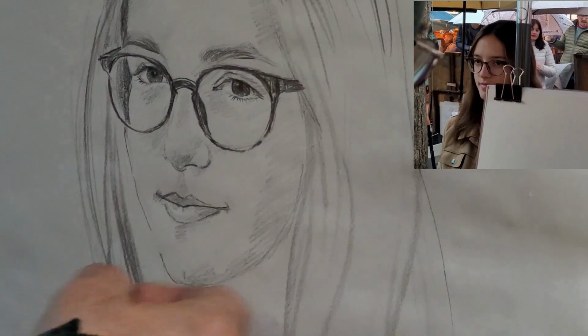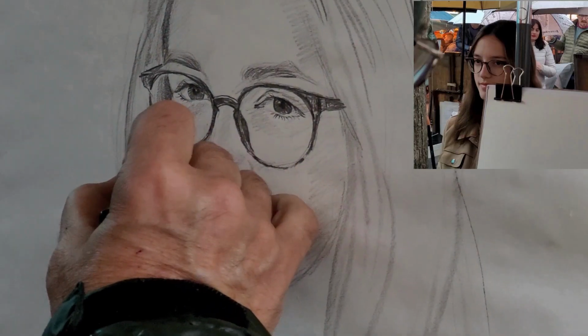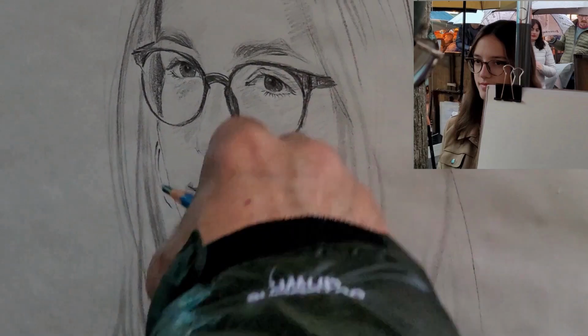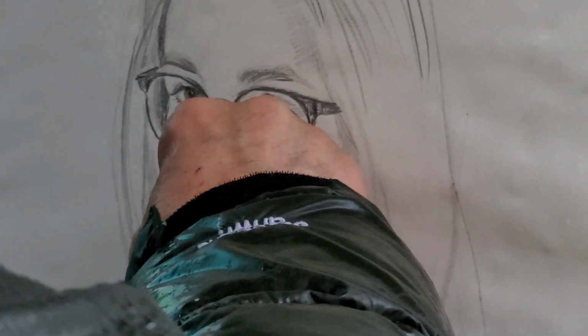As you can see, it's spot on the likeness. There's no distortion, no areas that just look out of proportion and just look wrong. He's a good draftsman.